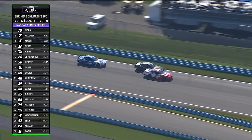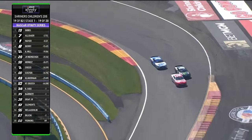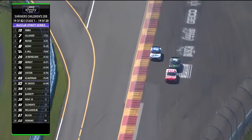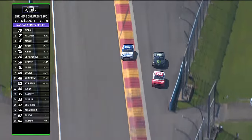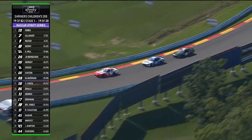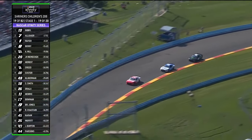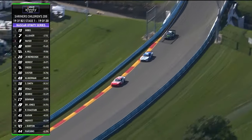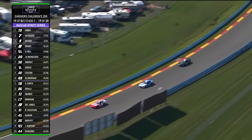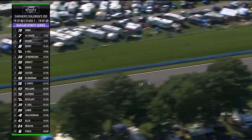It looks like the two of Creed is going to outbreak the 98 of Herbst, but they've got the 00 of Custer right behind them. That is the race for the seventh spot. Creed will slide through. He'll grab seventh. Now they're side by side for eighth right there. You've got Cole Custer, you've also got the Riley Herbst car, the 00 and the 98 stacked up there. They will thin this battle down. That was some hold your breath racing coming out of turn number one. Sheldon Creed's been able to capitalize.